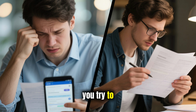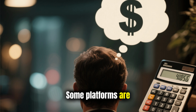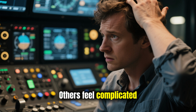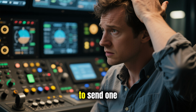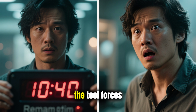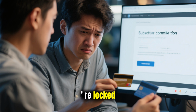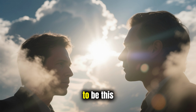And even when you try to move to digital solutions, it's not always better. Some platforms are so expensive that you wonder if it's even worth it. Others feel complicated, filled with features you don't actually need, and it takes hours just to figure out how to send one document. Or worse, you sign up, only to realize the tool forces you into a free trial that runs out in a week. And then you're locked into a pricey subscription you didn't want in the first place. It doesn't have to be this way.